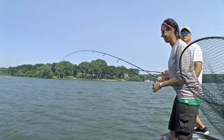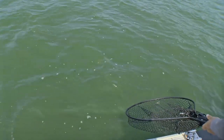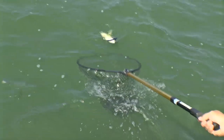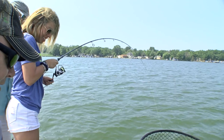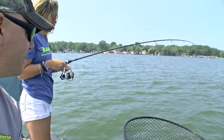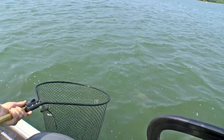This is a good one, too. This is a good one, John. Oh, Blake's got one in the back. That's a good one. Let's get Valerie's in. That's a good one. Oh, that's a nice fish. Yeah. Okay, we're going to need the net back here, Scott. Oh. Now Blake, get yours in. Now keep your, boy, Blake. Oh, that is a tank. That's a tank. This is a tank.